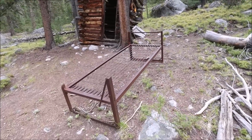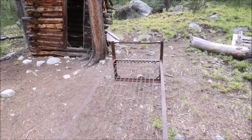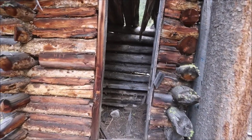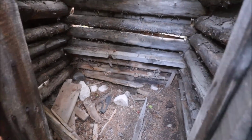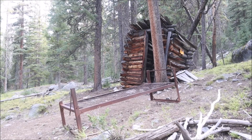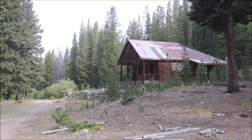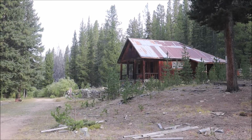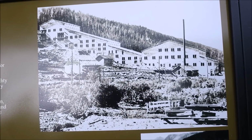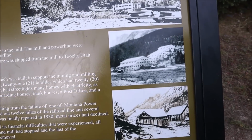I like seeing the bed frame here, right next to the outhouse. So here's the old photos. It was a really significant mill. Multi-level, it's a huge place.